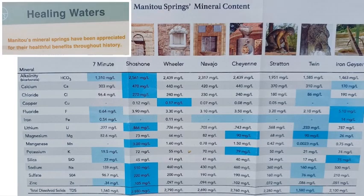Each one has a very unique mineral content. Some of them are very, very strong in terms of their mineral content. And they were considered to be healing waters because, once again, it was like taking a vitamin where you didn't have a very well-balanced diet.